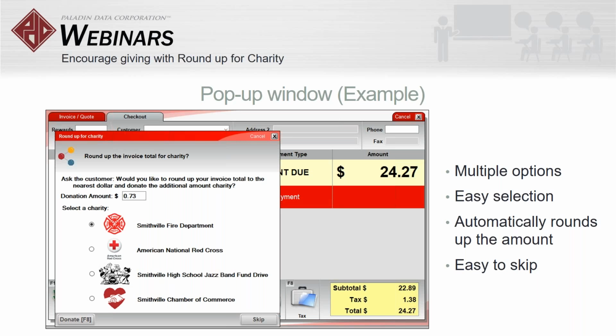It's easy to skip. You can go ahead and just click the skip button down at the bottom, or you can just hit donate, which will, of course, apply that 73 cents to the total, rounding that up to $25. Also, you can hit the cancel button, or the escape button. The escape button is essentially the same thing as hitting the cancel button, and that's true for every Paladin window. If you're ever in Paladin and you need to go backwards a step, the escape button will take you backwards a step.